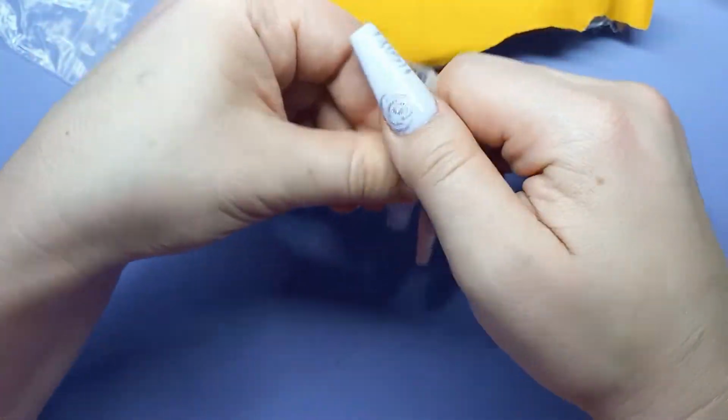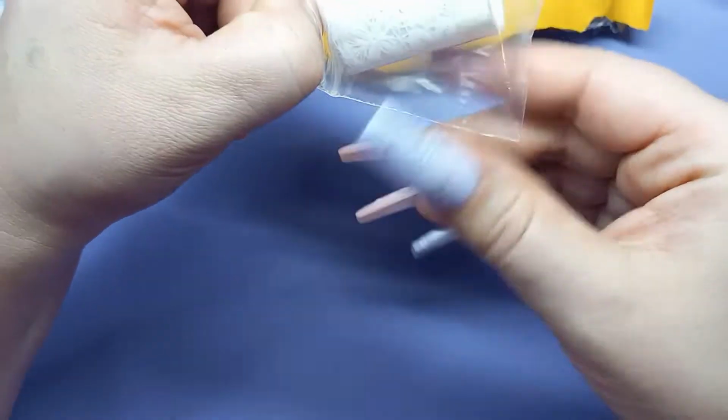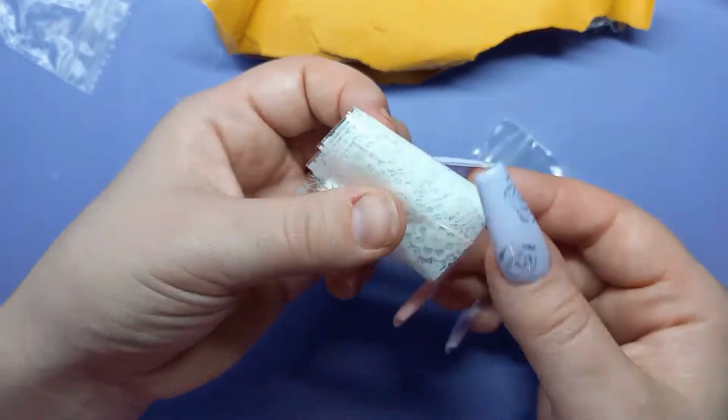And the last thing that she threw into the giveaway was these really pretty lacy flower foils. I did use these today in the nail set that I'm going to do.